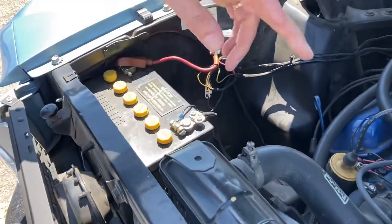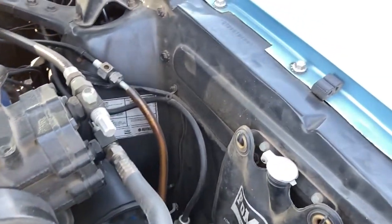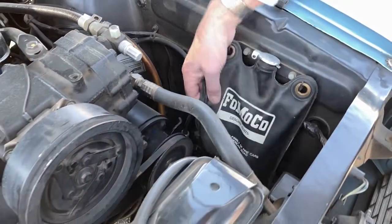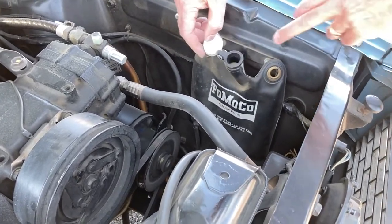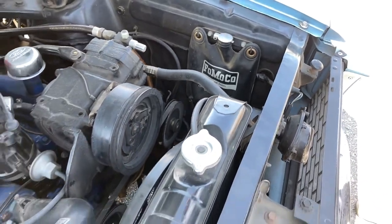Oh, I see. Okay. And then over here, we have the windshield washer. Oh, like a bladder. Reservoir. It's just a bladder, like a bag, and you put your windshield washer fluid in there. Actually, my MG has one of those, same thing, right? But I've never actually used it.